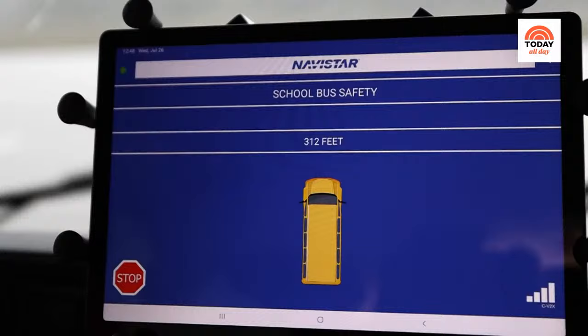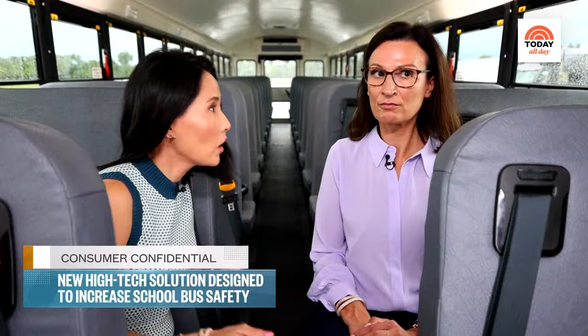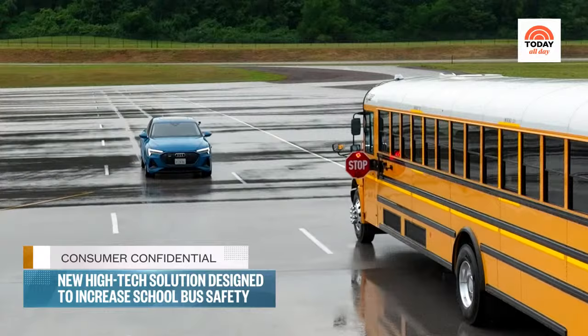High-speed vehicle approaching. What is that screen telling the bus driver right now? It's telling the bus driver how fast the car is approaching, how close the car is to the school bus, as well as from what direction that car is approaching the bus.